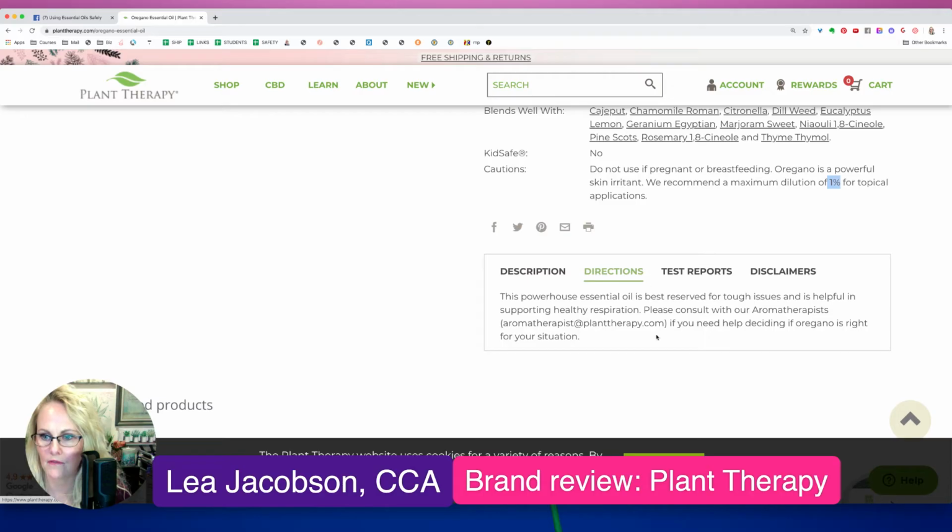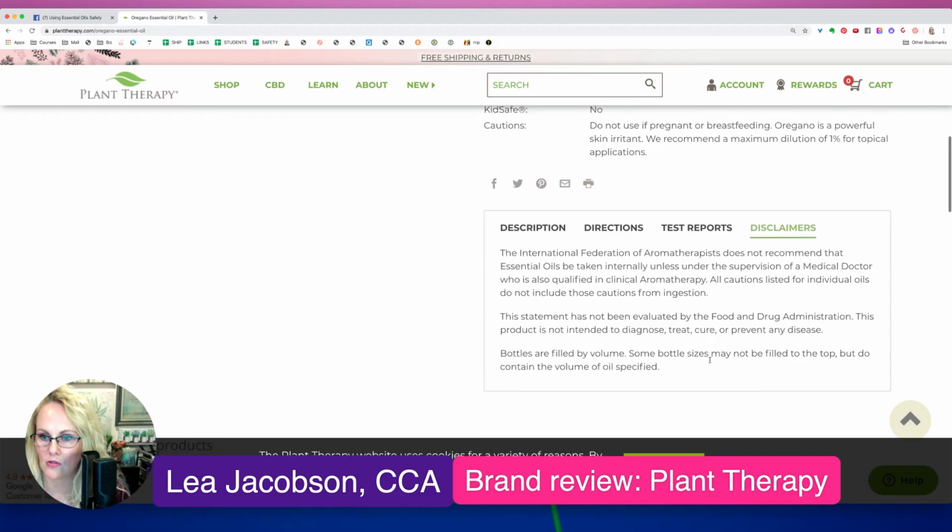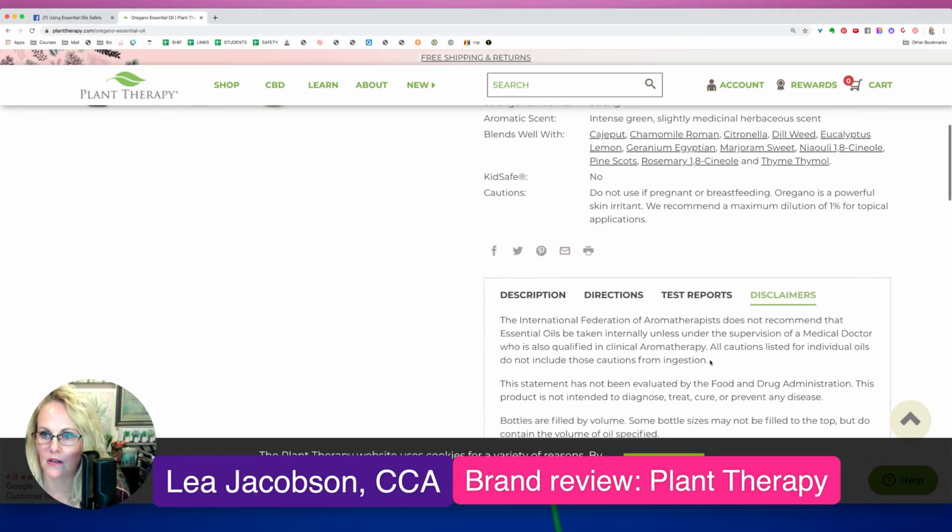So let's see what they have for directions. It is true that this is a powerhouse essential oil. It is definitely best reserved for tough issues. You have to be super careful when using it. And this does look like the typical disclaimer that I've seen on all of the other ones.